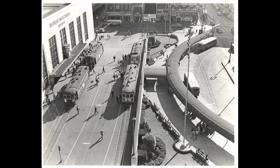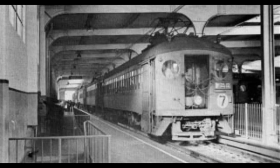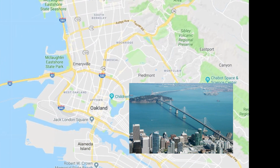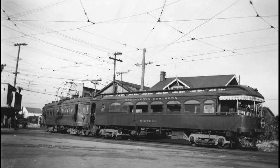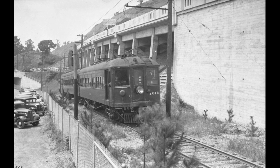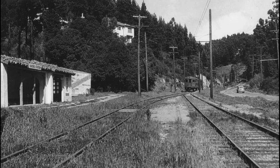It was served by three train lines, the Sacramento-Northern, the Key System, and the Interurban Electric Railway. These Sacramento-Northern trains passed over the Oakland-San Francisco Bay Bridge. These large trains passed through Oakland mostly on city streets, but then they had to climb through the Oakland Hills. Climbing up through Rock Ridge and into the Montclair section of Oakland, the trains proceeded into Shepherd's Canyon.